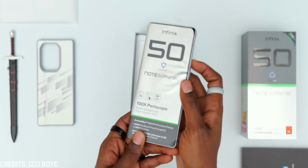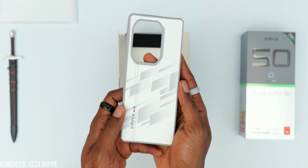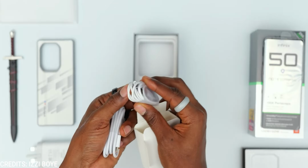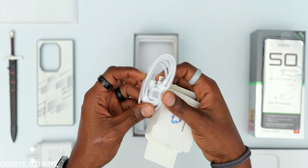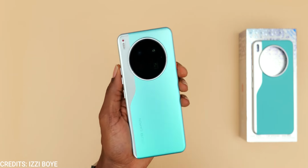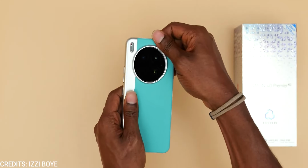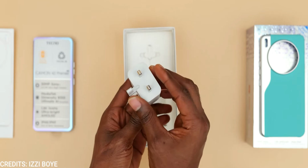Now, the Infinix Note 50 Pro Plus comes with the phone, a very nice case that has a magnetic ring for wireless charging, a screen protector, USB-C earphones, and a charging brick with a USB-C to C cable. As for the Tecno Camon 40 Premier, it comes with the phone, an even nicer case, then a USB-C cable, and its charging brick. As you can already tell, you get more from the Infinix Note 50 Pro Plus 5G. Mind you, this is the cheaper device, so automatically when it comes to unboxing experience, I'll give it to the Infinix Note 50 Pro Plus 5G. It's just much better.